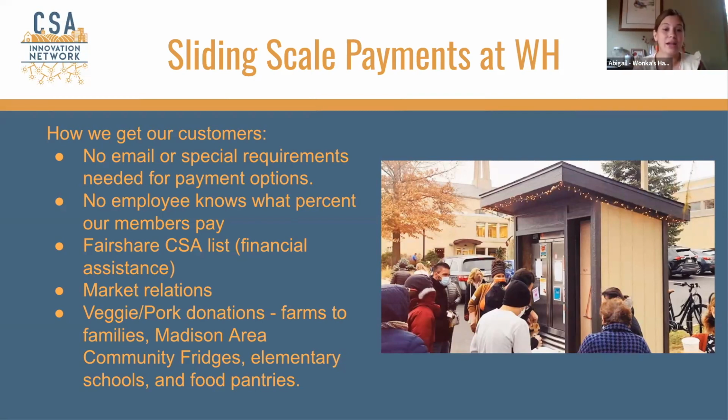And with that, no employees or nobody else knows what percent our members pay. So we might all pack the CSAs together, and we just make sure that that's hidden information, because of course we don't want, if we're out of peppers or something, anybody to say, oh, we'll give one less pepper to the 50% members or whatever. Everybody gets the same bag no matter what they pay.